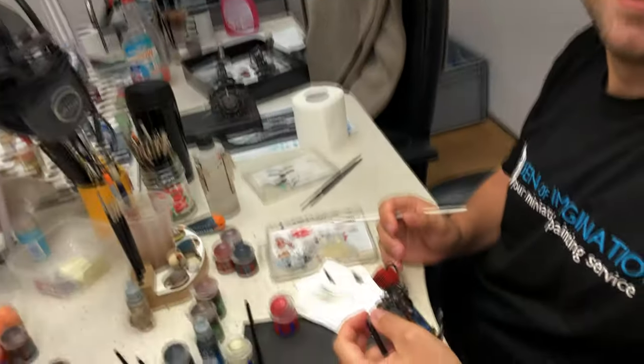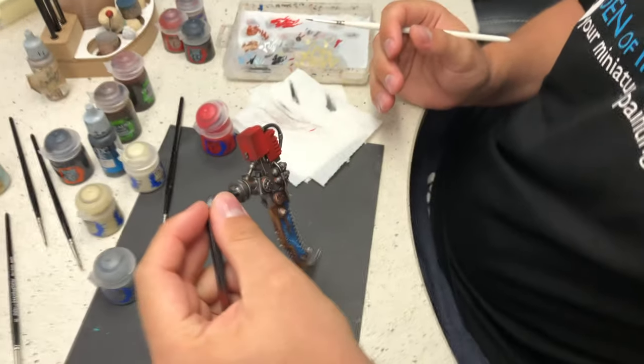Hey, Wojtek, what are you doing today? I'm painting. Such a big change. But Nisa, I think you know that.